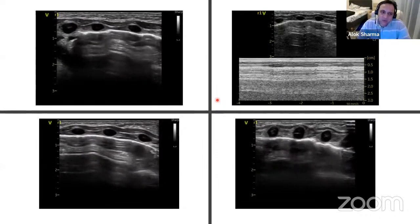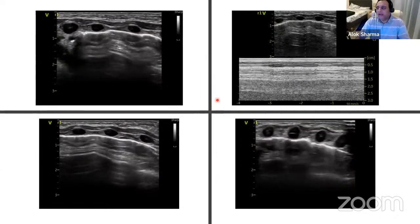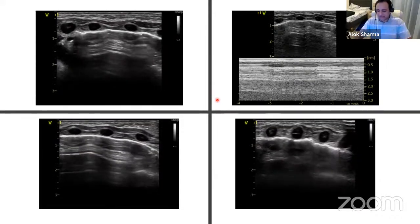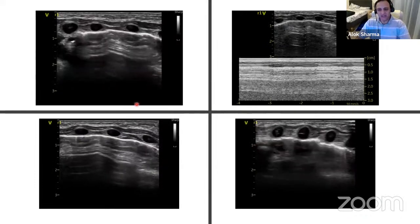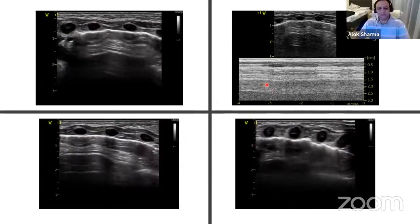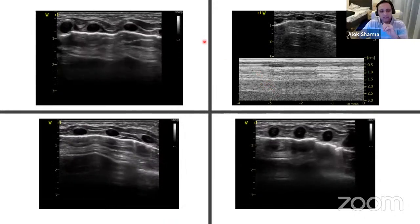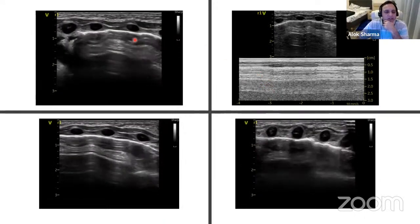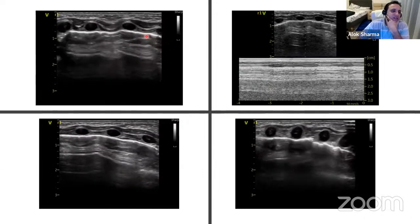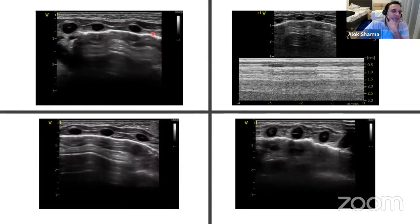Completely agree. That's my reflection on this baby. Let's have a look at the next set of images. Any other questions? Yes, I also have a doubt. Okay, so when you look at this image, as you move lower down, you can see there's pleural sliding over here.